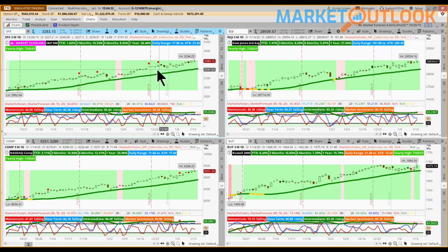And as you can see with these labels, like I mentioned in the intro, there are these little green labels that appear on this chart for those of you that are premium Market Scholars to signify when the security on the chart is hitting a new 52-week high. So that's what I was mentioning before. We actually got those green labels to show up on all four of our charts there. The problem is we didn't close at new highs.